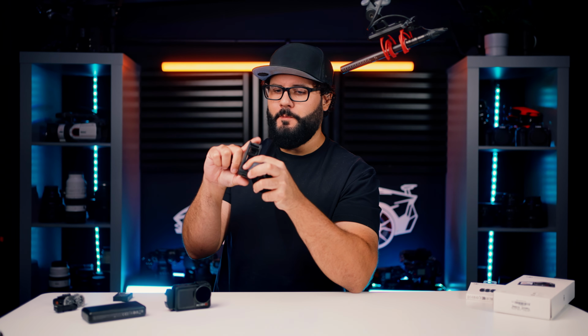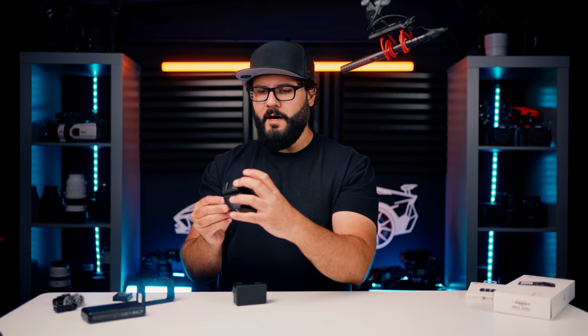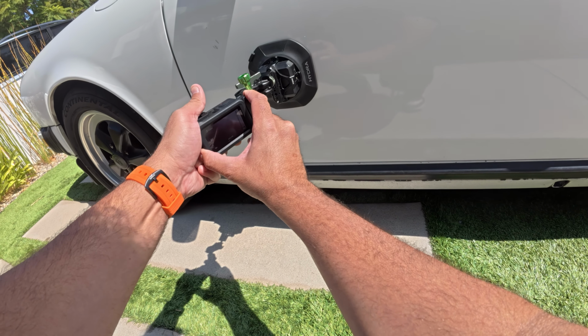I love these cases because when you're in this, you can actually attach these either to the bottom or to the side of the camera for vertically mounting. And that's pretty great because you can't actually do that with the GoPro fingers.